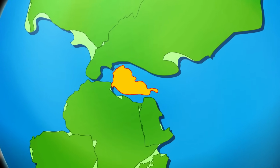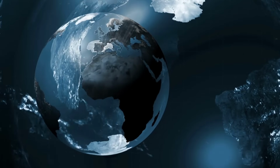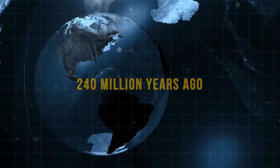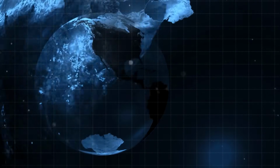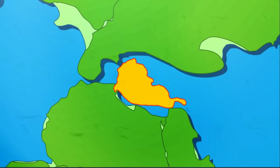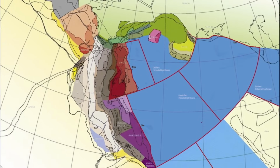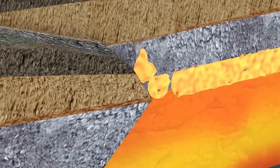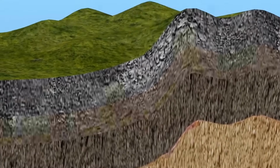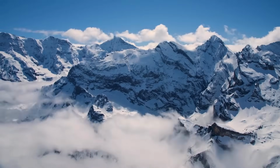Imagine a colossal landmass the size of Greenland, Greater Adria. Its journey began about 240 million years ago when it broke away from the supercontinent Gondwana. It started moving north, and after 100 million years of enjoying the warm seas, it suddenly crashed into Europe and shattered into pieces. Most of these pieces went deep into the Earth's mantle, but some were scraped off and became part of mountain ranges like the Alps.